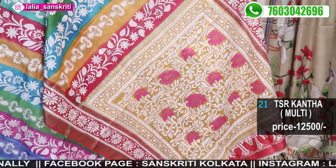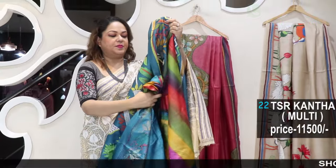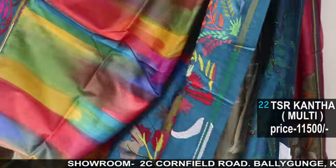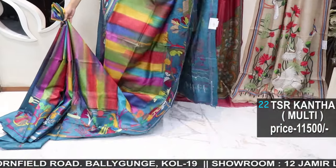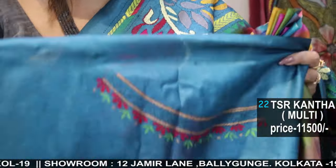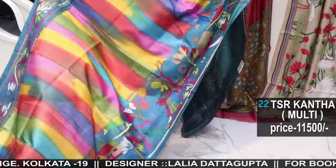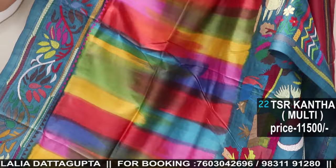This is beautiful. The colors are pretty. Another rangoli katha in a lovely shade of peacock blue. Very nice. Blouse piece. Lovely dyeing, see how these brush dyeings are in multiple colors along with multiple color thread.